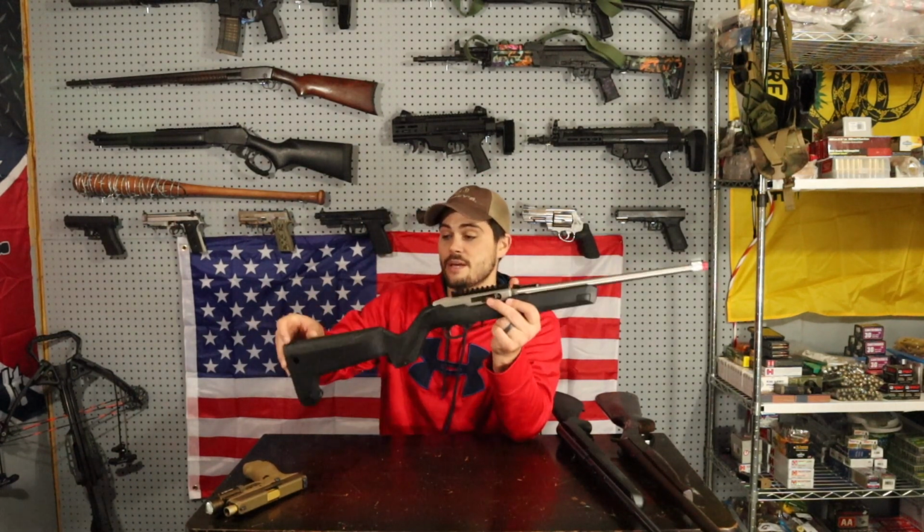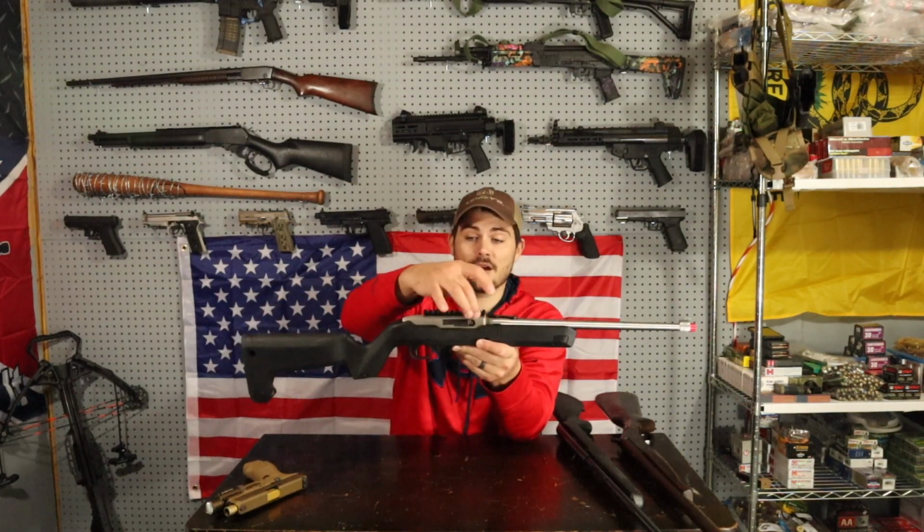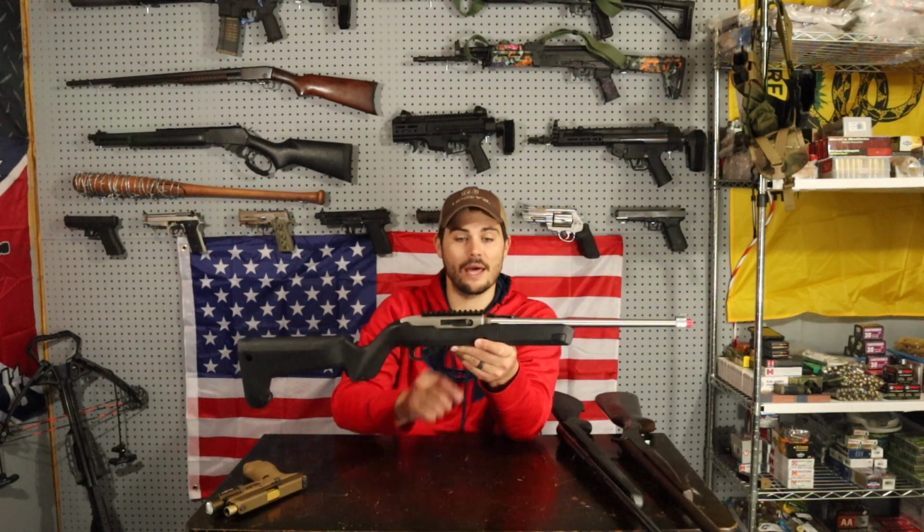But guys, this one came with a stock that came with 4 10-round magazines, 3 magazines in the stock here, and a magazine up in the gun. It has a threaded barrel, 1/28. It did not come with this rail. I had to buy that rail. It has fiber optic front and rear sights, red in the back, green in the front.